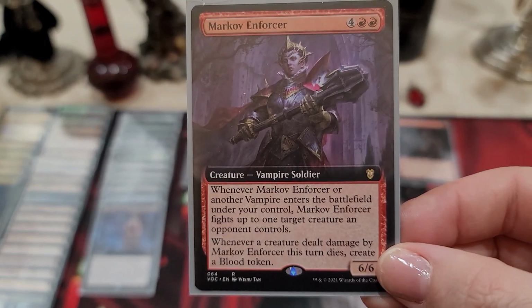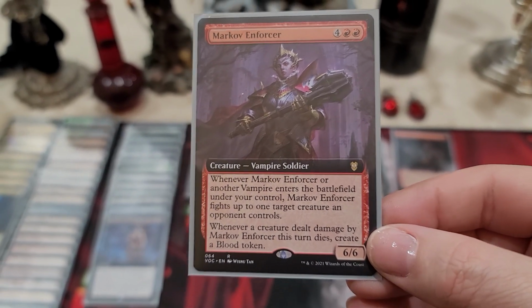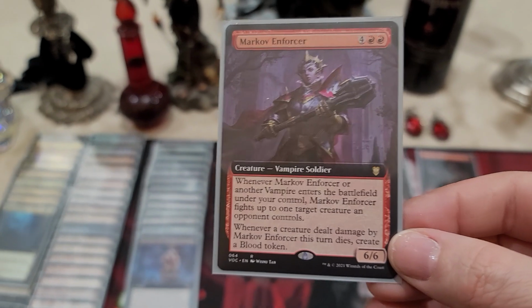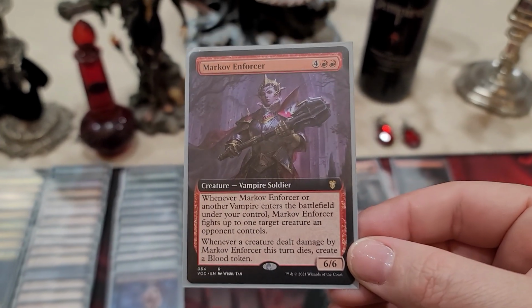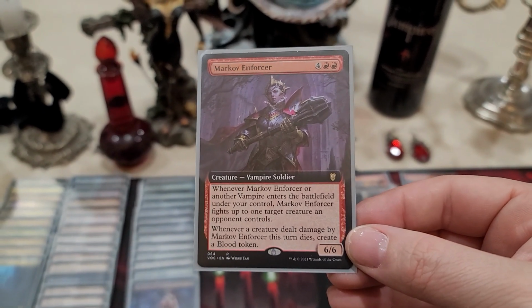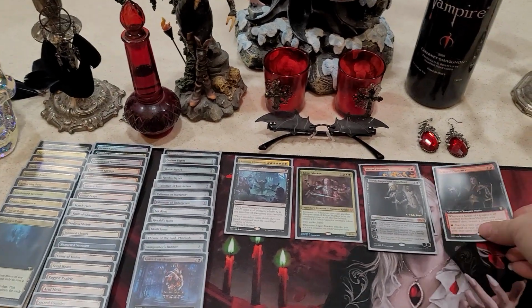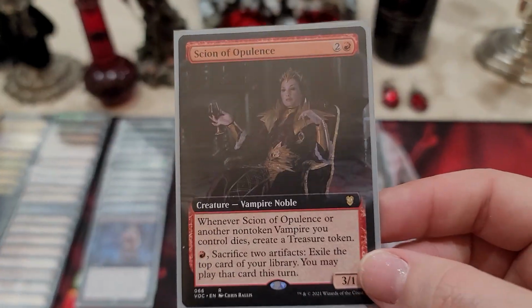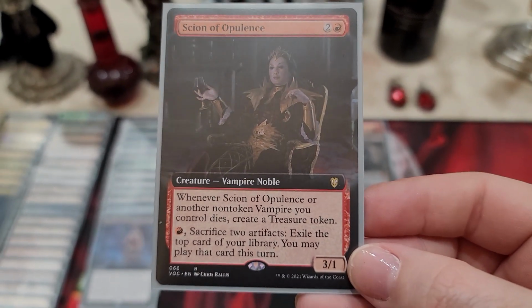This one's going to be Markov Enforcer. When this one or another vampire enters the battlefield under your control, Markov Enforcer fights up to 1 target creature an opponent controls. Whenever a creature dealt damage by Markov Enforcer this turn dies, create a blood token. Super good. Kind of a high CMC on that one, but it's got a lot of stuff that it can do, so I could see why you put it in there.